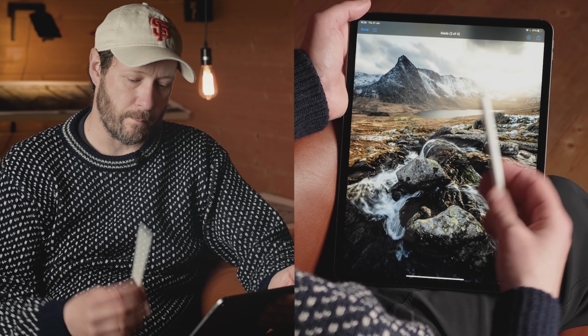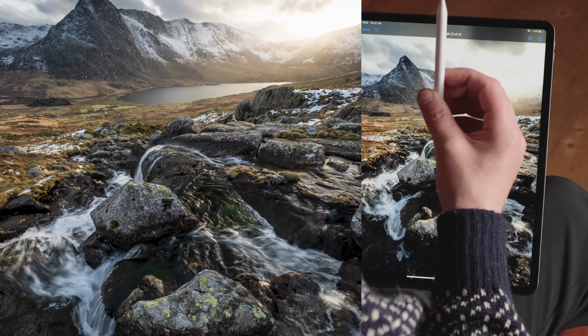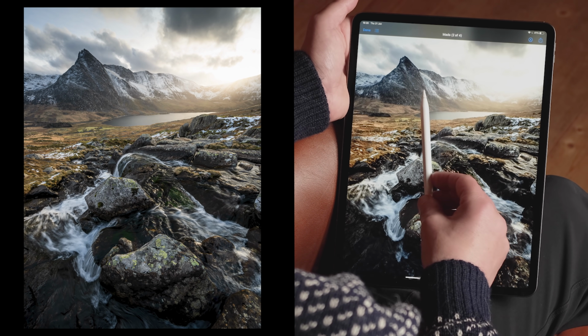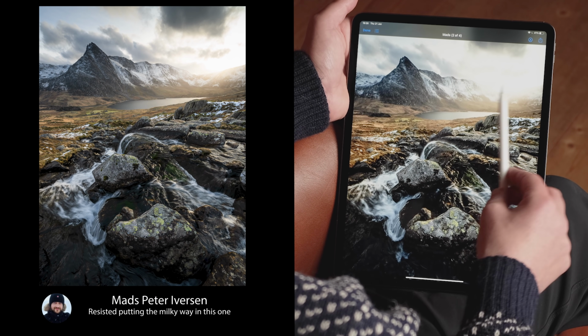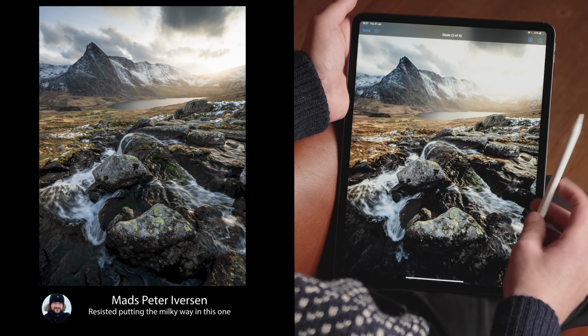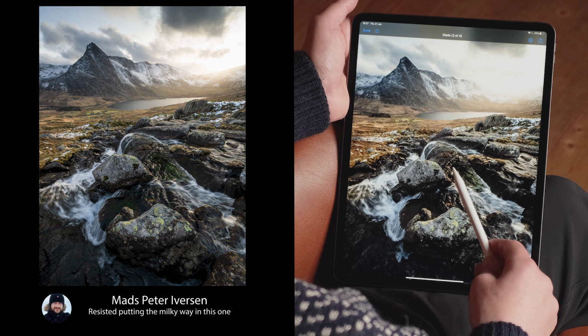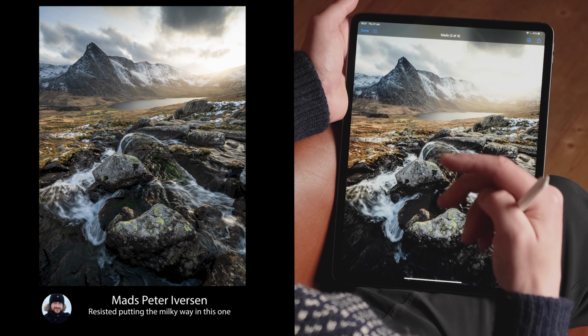So the next one here was from Mass of the Snowdonia, and Mass basically did some correction for lens distortion. It was a 14mm lens, don't forget, and so he corrected for lens distortion here. Looked at chromatic aberration and any vignetting and got rid of that. Got rid of any specular highlights on the water, and then basically just did a correction and some tonality changes to make sure it had impact but didn't look too over HDR'd.